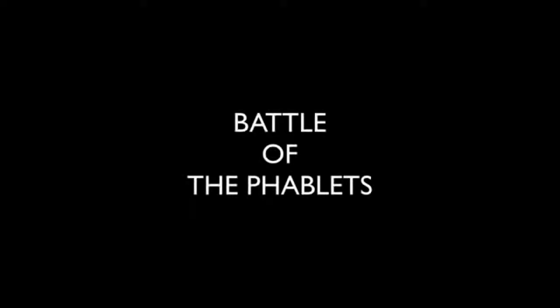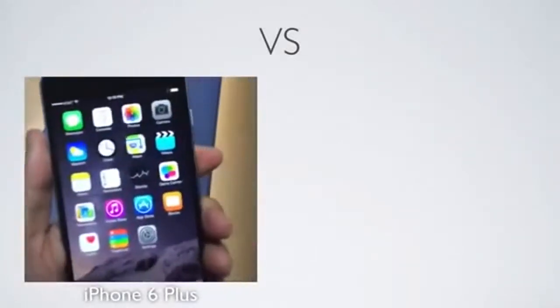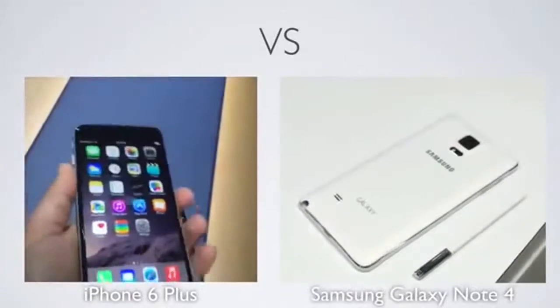Hello guys, and welcome to the Battle of the Phablets. Introducing on one side, the new iPhone 6 Plus against the new Samsung Galaxy Note 4.